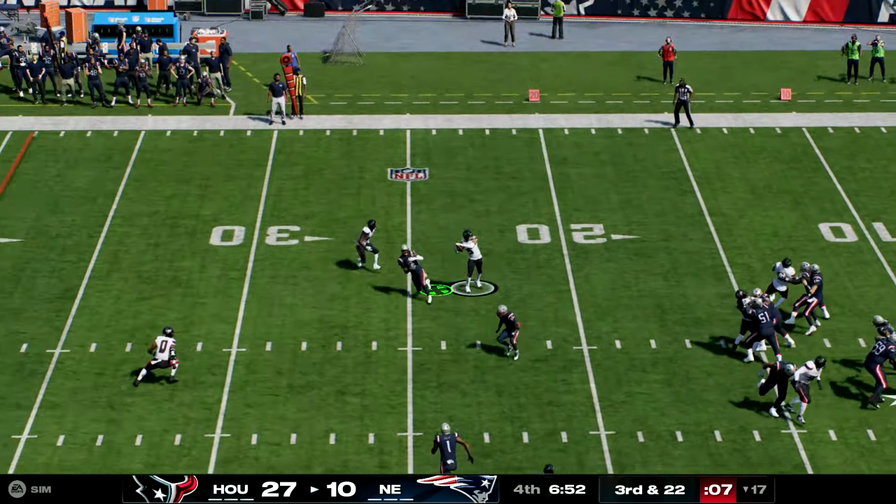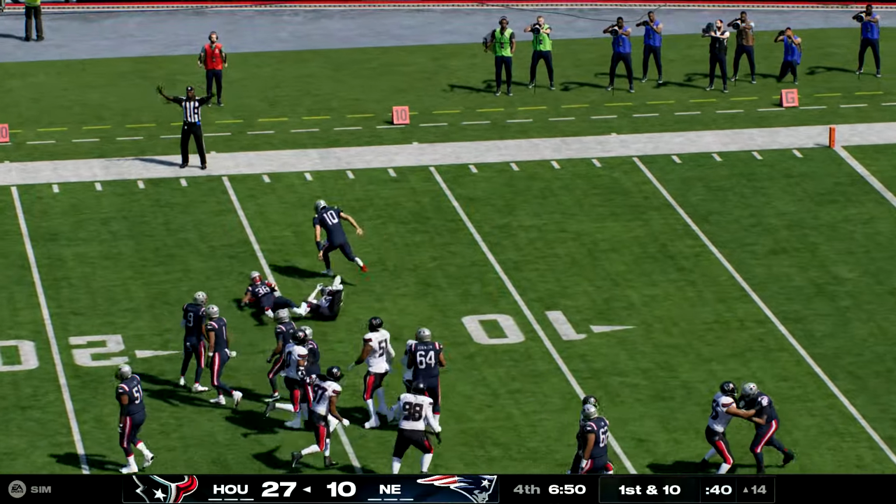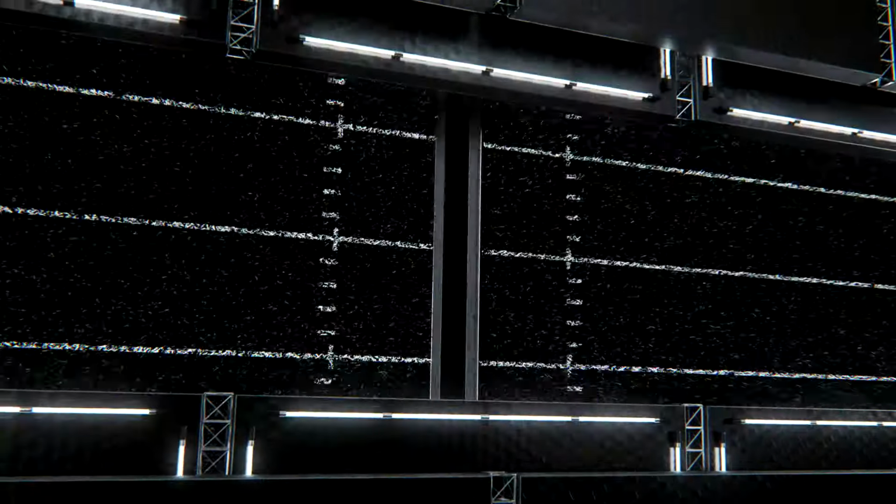May going to look to throw. But we try to fit in the slant, and it was intercepted. It's the safety, Jalen Petrie.